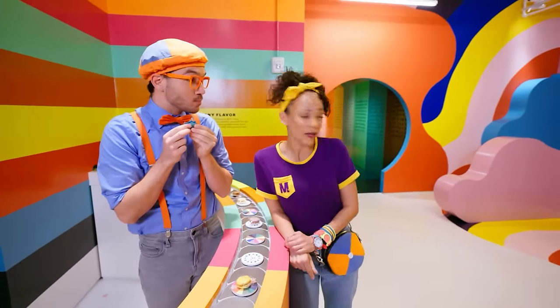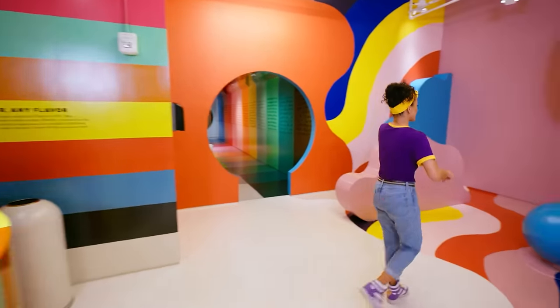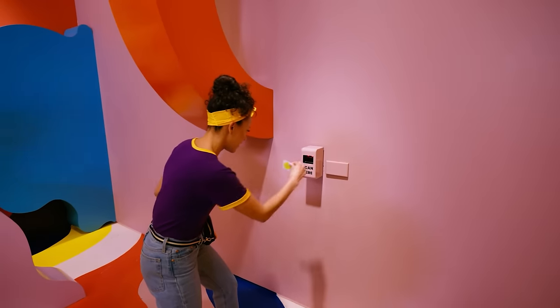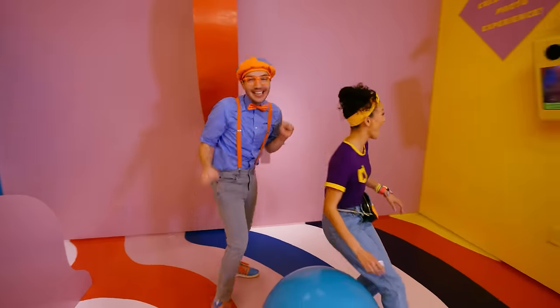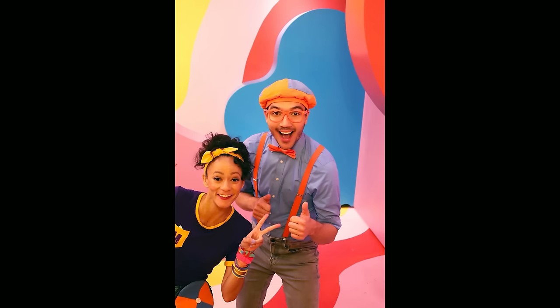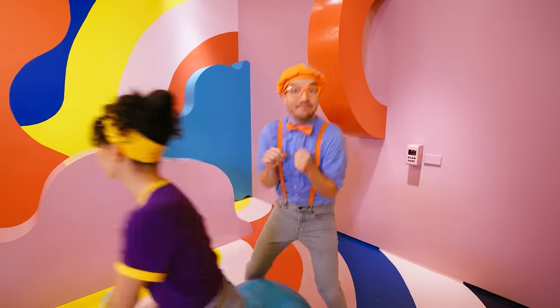Well, enjoy. Oh, hey, I see something over here. I think I can use my ticket. It says, scan here. Okay. Oh, we get to get a picture. Okay. Three, two, one, cheese! Awesome. That was a good picture. Yeah, nice. Whoa, let's check out this room. Come on.